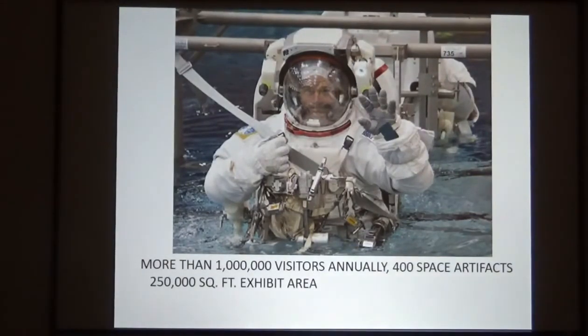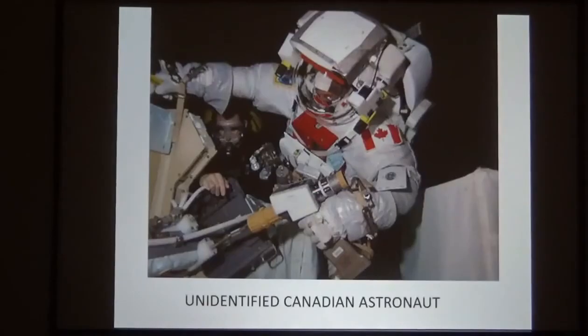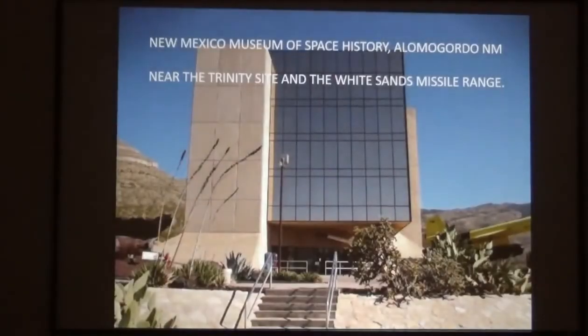They have a large visiting area as well, 250,000 square feet. And of course, there's a manned spaceflight center there that we've all seen, and astronaut training facilities, of course.